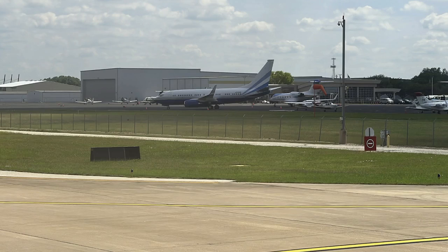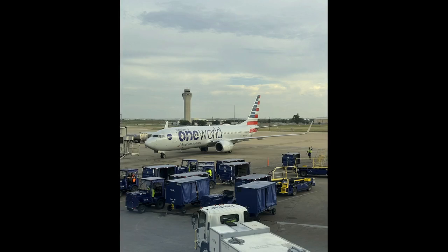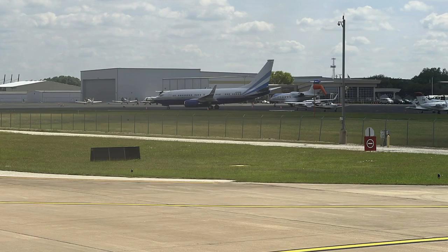Let's continue with the pictures. So here is an American Airlines 737-800 One World. I just thought it was a cool shot with the towers. That's why I was also noting it. And there are plenty of baggage carts there too. So I thought that was a cool shot to recognize.